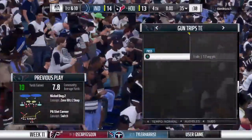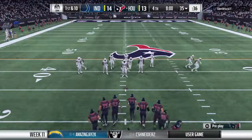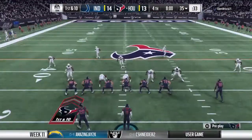Back now here on EA Sports. This one's still anybody's ball game. It's a 1-point difference here as we begin the fourth quarter of play. Well, we had a number of good games in the afternoon sessions, but this Sunday nighter might top them all.